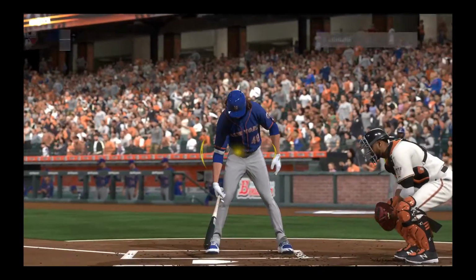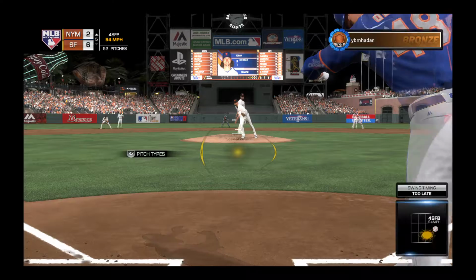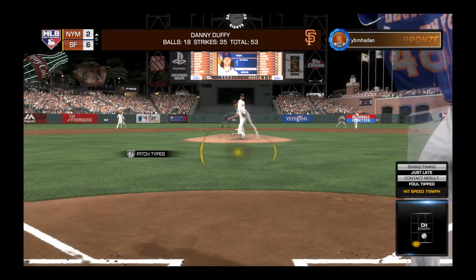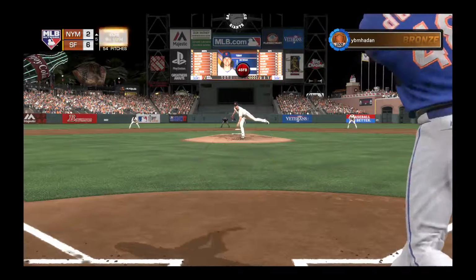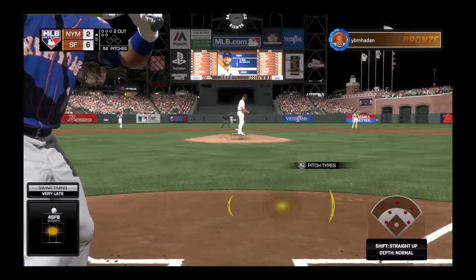Ready now, Jacob deGrom. He's 0 for 1 thus far. First delivery to him on the way. Swing and a miss, just behind a lively fastball. A 1 pitch on its way. Fouled straight back. Ready with the 0-2. And this is swung on and missed, so it's 2 up, 2 down to start the 5th.